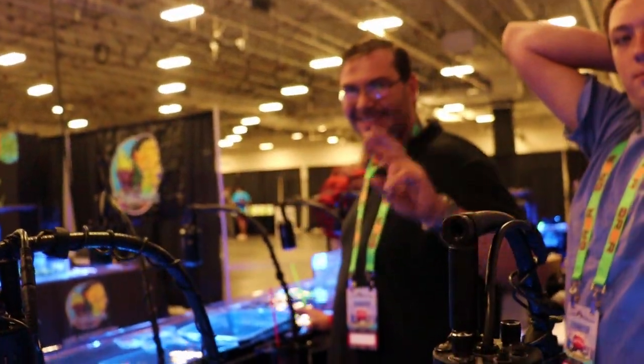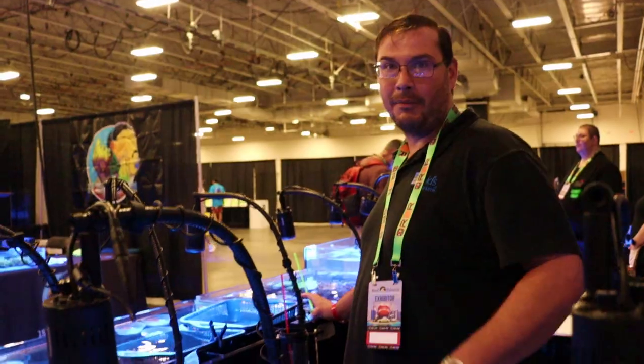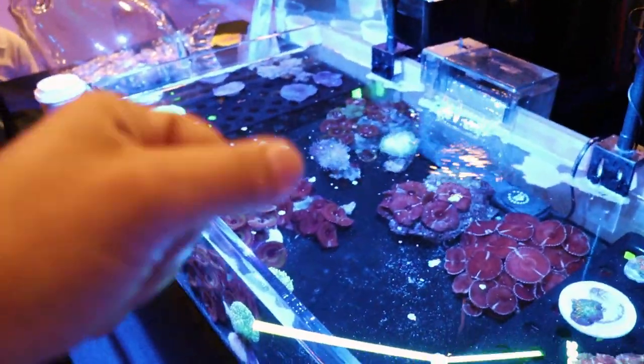You cut them by hand? Yeah. I don't cut them. I pry them off by hand. You can kind of, from the base, almost just peel them off.